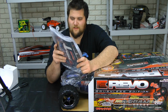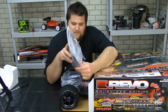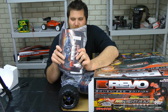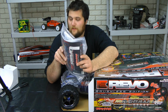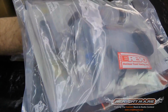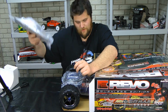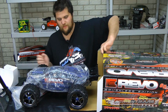I don't understand. $700 plus for an RC is, in my opinion, just too damn much money. I mean, it's got to be able to sprout wings and fly at that point. So the E-Revo brushless is just too damn expensive. It's a fine kit, but I'm not spending $1,000 on a monster truck ready to run. Have I spent $1,000 on an RC before? Absolutely. My AX10, my XR10 was like a $1,500 build by the time it was all said and done, but that was top quality parts from soup to nuts.